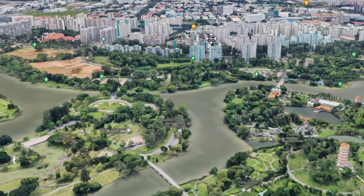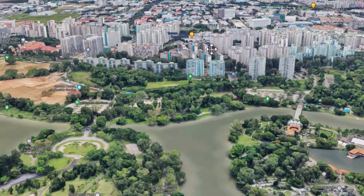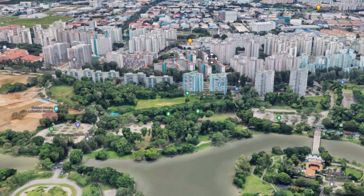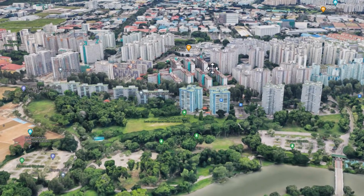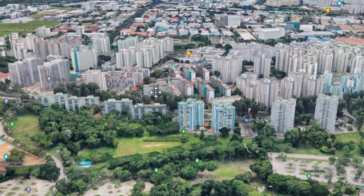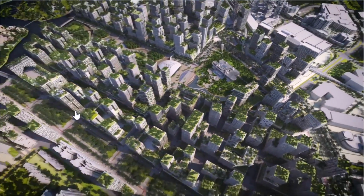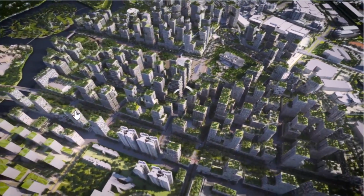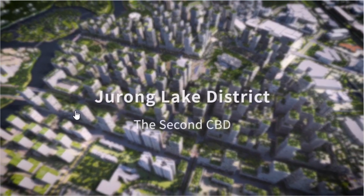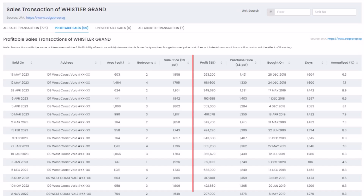This is the first condo to be launched in Jurong after Lake Grand back in 2016. Many HDB upgraders in the surrounding area are keen to upgrade to private properties. This could support its resale prices upon TOP. Moreover, the remaking of Jurong as the next business district is an additional incentive for buyers to hop into the bandwagon and ride along URA ambitious plan. The resale performance of Whistler Grand is a good example of this.